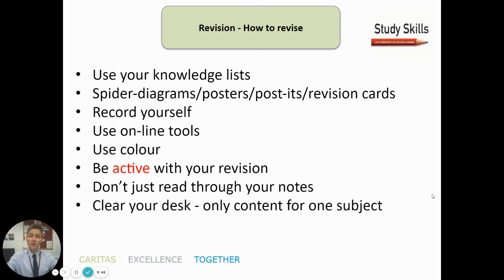Use diagrams, use images. Please don't just read through your notes because it will go in one ear and out the other. You need to be doing something with all that information to make sure that you process it.